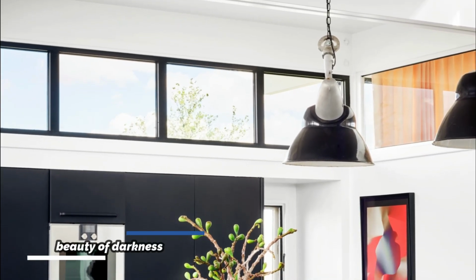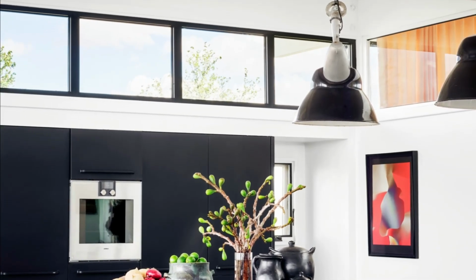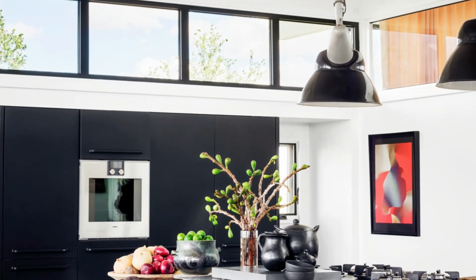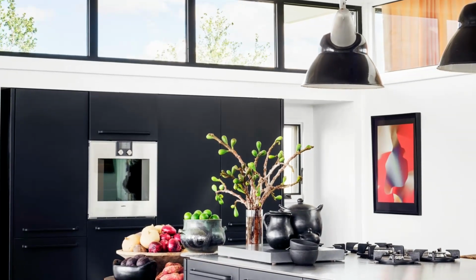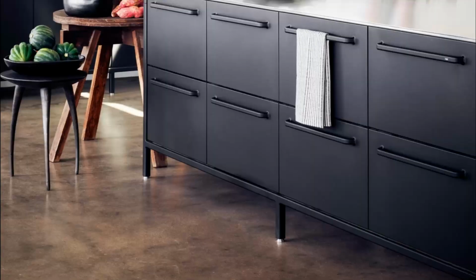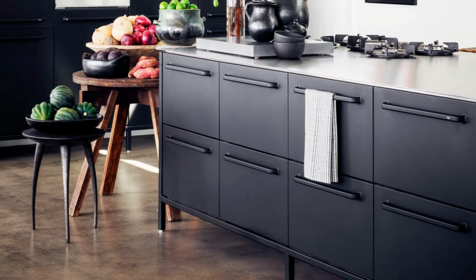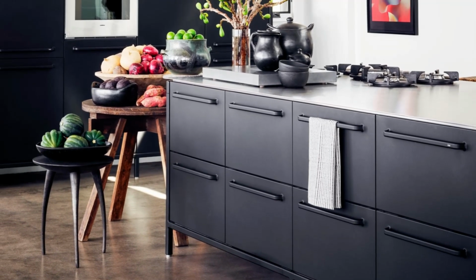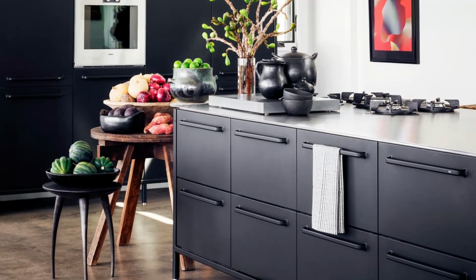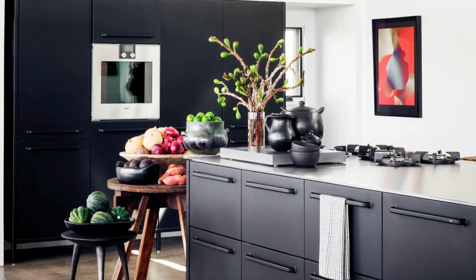Douglas Friedman's modern kitchen in Marfa, Texas, is a testament to the power of bold design choices. The striking black pendant lights and dark cabinetry serve as standout elements, creating a dramatic and contemporary ambience. Illuminated by bright natural light, the space achieves a harmonious balance between boldness and brightness. Step into this modern culinary haven and immerse yourself in a captivating aesthetic that embraces the beauty of darkness and light.